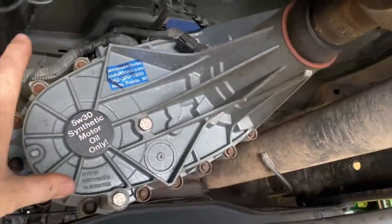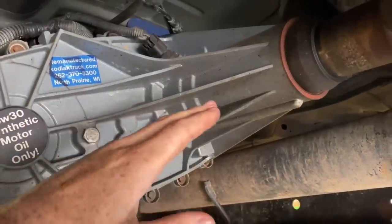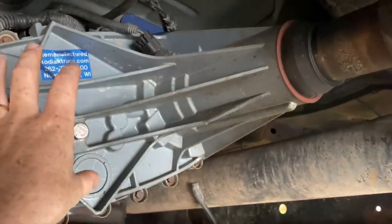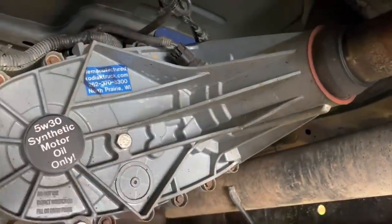This thing will never leak on me, ever. Also, what's cool about these transfer cases is there's actually a 3-bearing design in the main shaft, which allows less friction when you're cruising. I'm not saying you're gonna get better fuel economy, but let's be honest, if you're cruising and you're getting less friction, it will help with your economy a little bit.